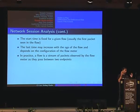It probably has a configuration that says, okay, the duration should be 5 minutes, or 120 seconds. So what happens is if you have a long session, like an HTTP download that takes about 30 minutes, instead of one flow, you're going to get like six flows. Okay? So that's something to keep in mind.